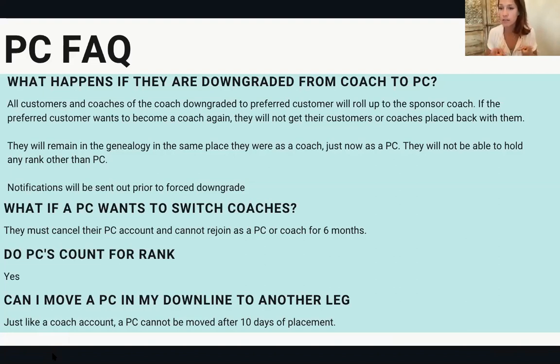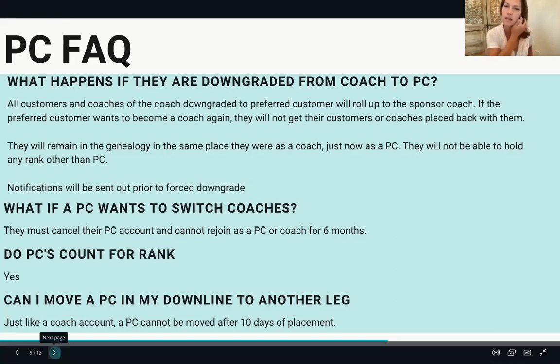If you have not caught on to the fact that it is now a 10-day period where you can move placement, you can move anybody in your organization within 10 days of them signing up, whether they're a preferred customer or a coach, and you can move them around to where you want to place them. But once they're in that spot after 10 days, they are stuck. So always make sure that you double check that on graphical genealogy, because people get placed in funky places accidentally because of technology.